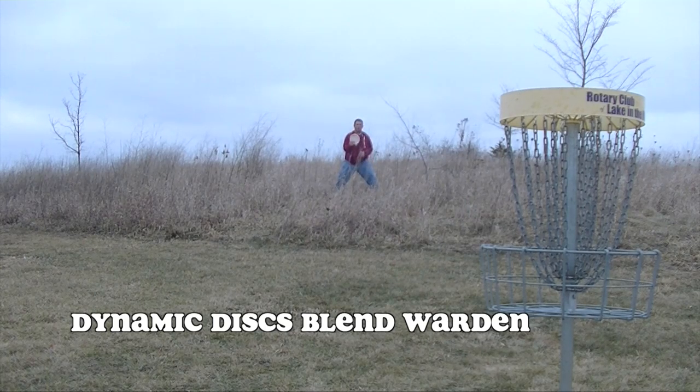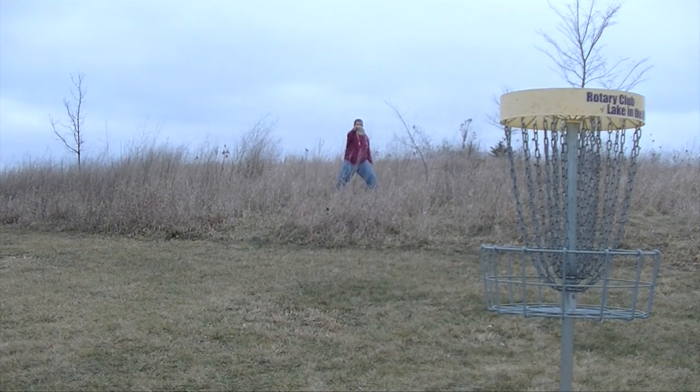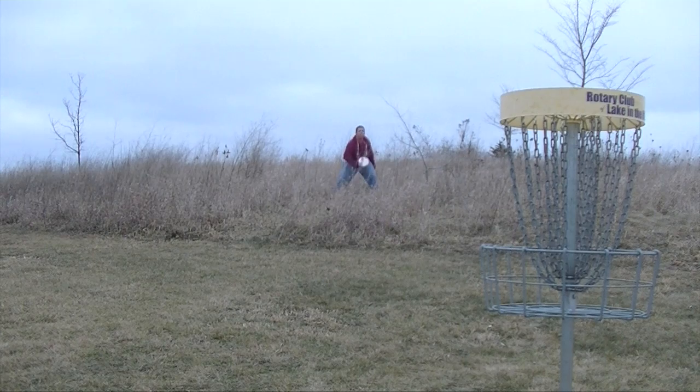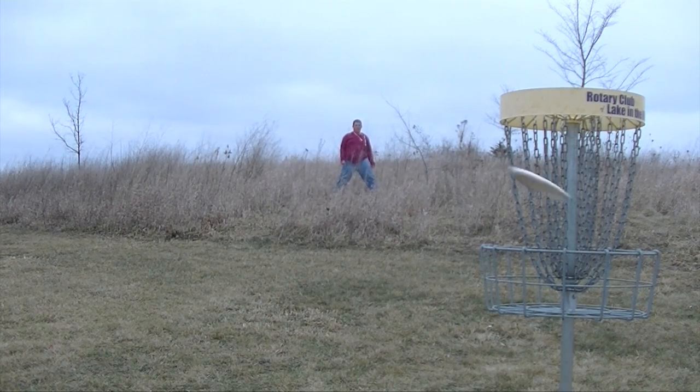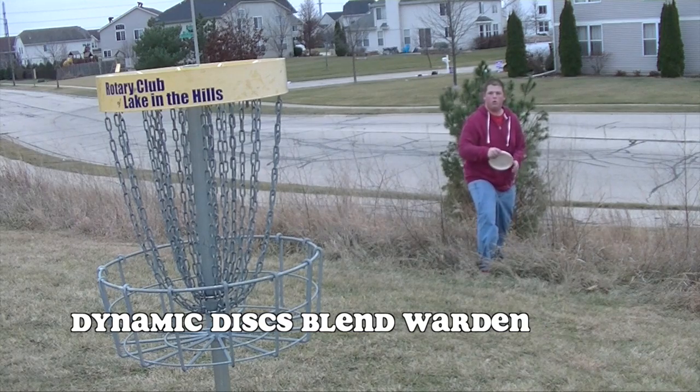I'd love to hear your guys' thoughts. What do you think? Are you for having the really narrow fairways with the extra rough on the side like that? Or are you like me, where you think, if you want to make it difficult, plant trees, plant bushes, stuff like that, but make it fair to the player?